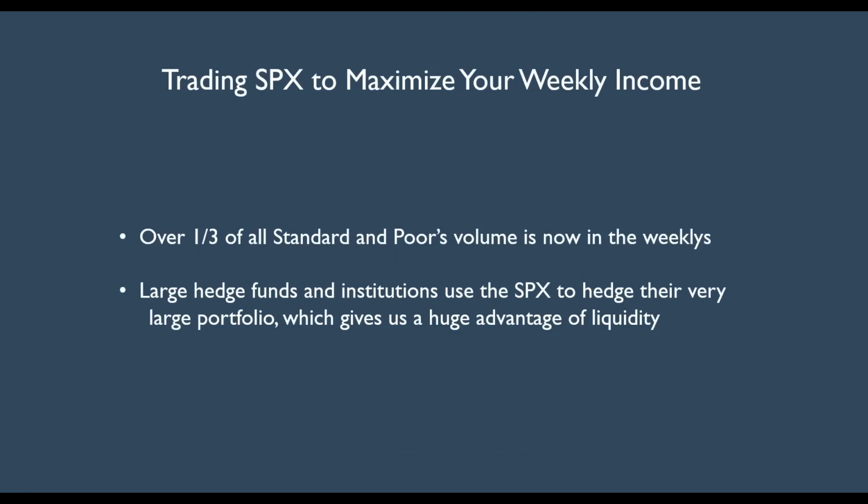Trading the SPX is what I do. It maximizes your weekly income. The SPX, of course, is the 500 very large cap corporations led by NVIDIA, Microsoft, Apple, Google, the big boys. Over a third of all Standard & Poor volume is now in weeklies. It's not trading the Standard & Poor directly. It's trading weeklies, not monthly options, but weeklies, okay? A third of all the volume.